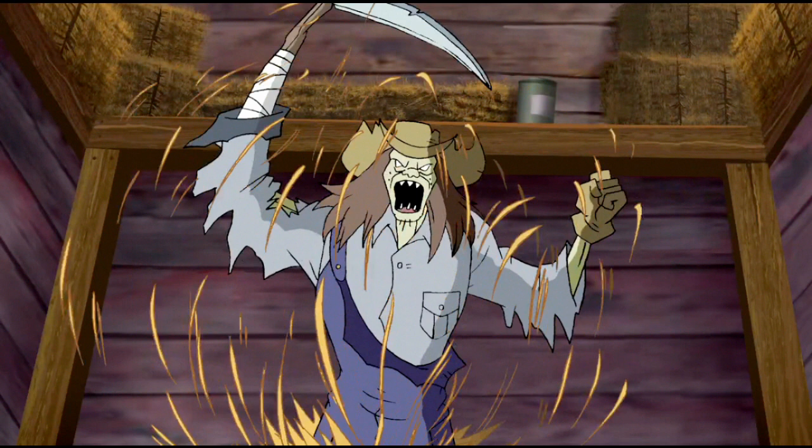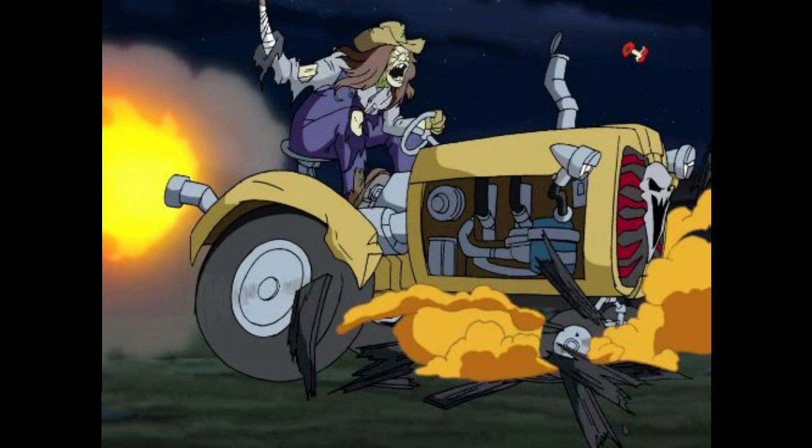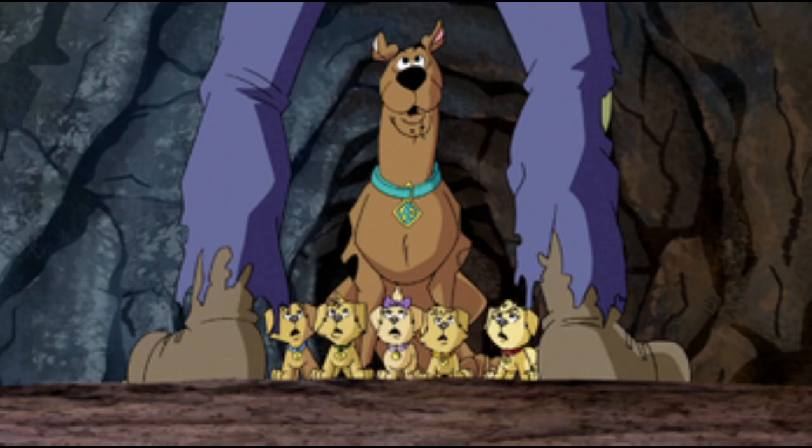Probably one of the worst monster designs. He's literally just a guy. I mean, his tractor's pretty sick, but the tractor's only part of the monster, so it doesn't make up for the demon farmer's lameness. The plot is meh. The secret 6 puppies are back. If you're a fan of those, I'm sure you'll be happy.